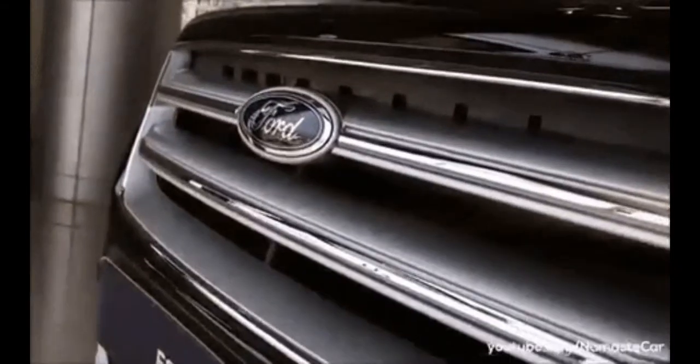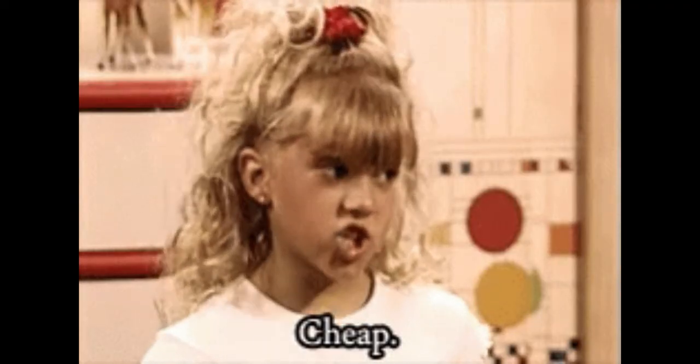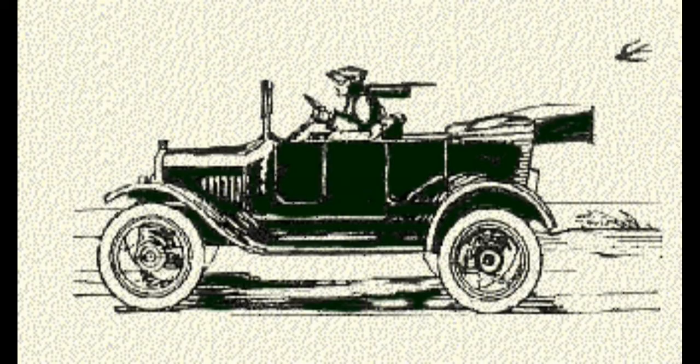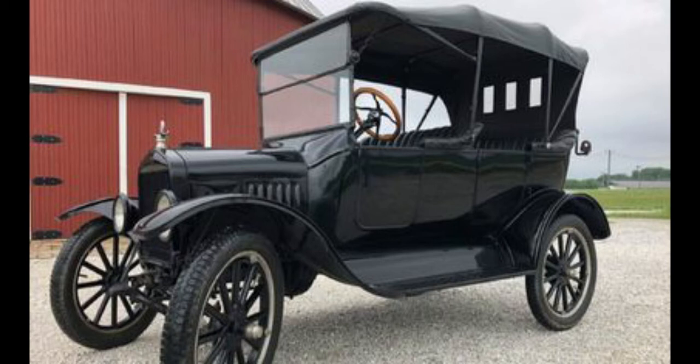Most manufacturers were building cars that kept getting bigger and more expensive. Ford wanted to make cars as cheaply as possible so more people could buy them. By 1908, he had the car in production that put America on wheels. This was the first Model T Ford manufactured on the modern assembly line. During the next 20 years, 15 million Model T cars were sold.